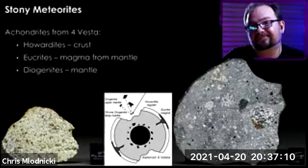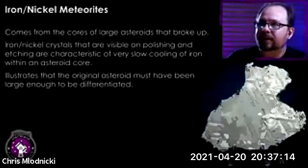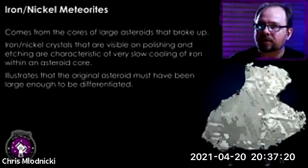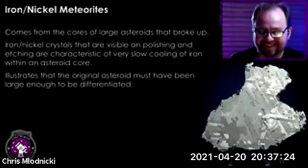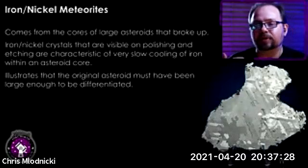Okay, nickel iron meteorites. So they come from the cores of larger asteroids that were blown up. The nickel iron crystals are visible once you polish it. Actually, I've got this one too. Got it right here. So you polish it up, and then what you do is you etch it with an acid.